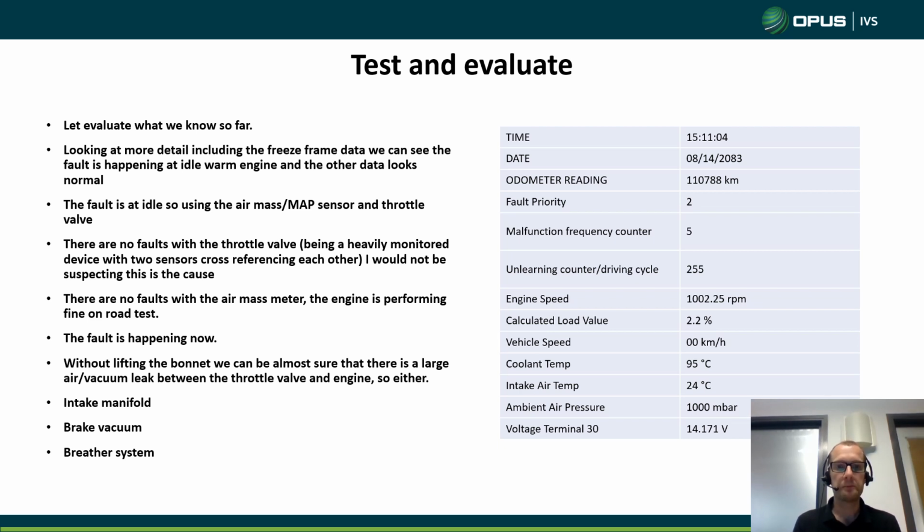From this, you can lift the bonnet up and you can be assured you're going to find a leak in one of these three areas. As we know, intake manifolds rarely leak in a big way. Intake manifold runner flaps can leak. I've seen this before, but it's usually a smaller leak. Brake vacuum can leak, but it's very easy to check. It's all there, usually quite visible. And the breather system is something we'll go into in more detail in just a second.